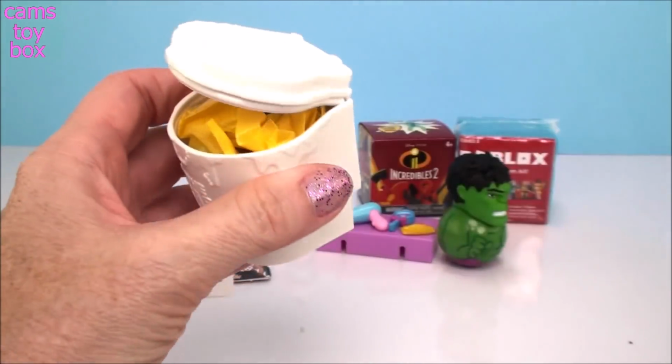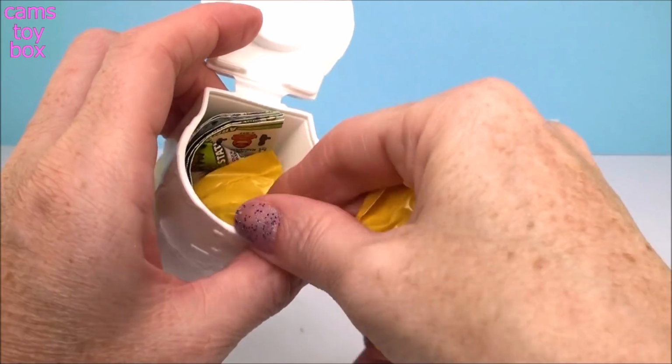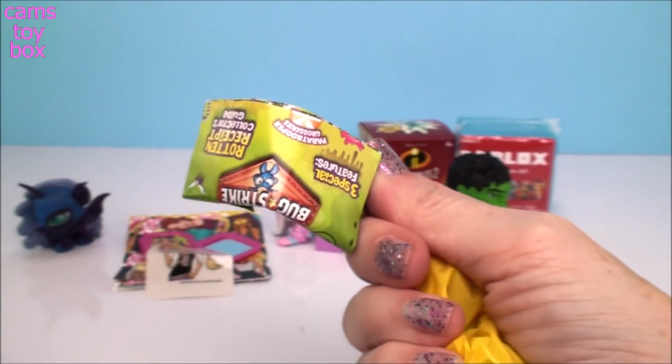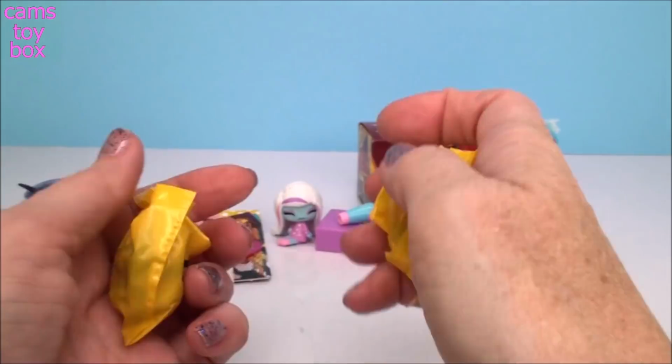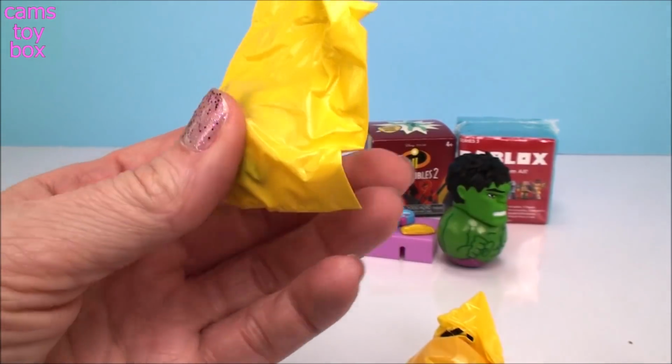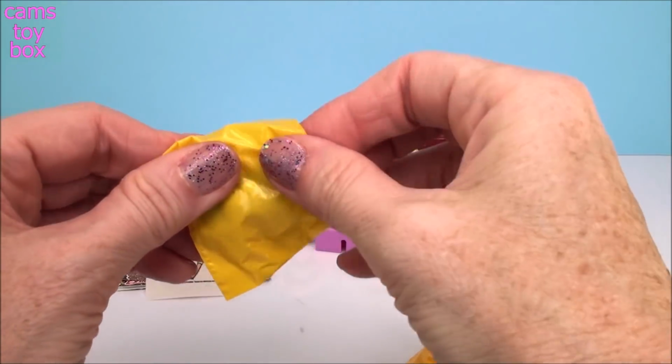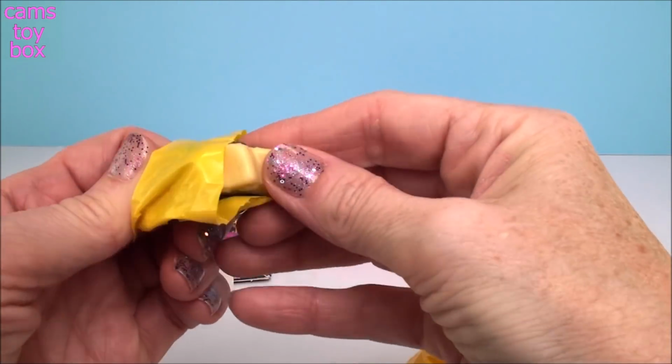I actually really enjoy Grossery Gang toys. I think they're really funny and super clever. You get 3 blind bags inside of this. You get a collector's guide. There is a ton of these Grossery Gang members to collect. See which one we have, and I'll open both of them and then we'll check them against the guide.